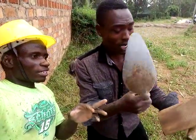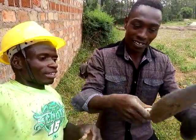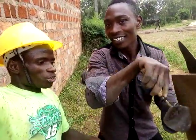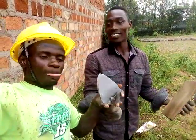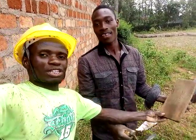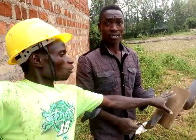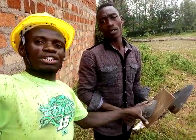These are the tools. This is a trowel. This is the wooden float. Like this, with a small trowel, you scoop and you stir. So it takes the mortar. He joins it in the joints of the bricks using the trowel, and controls it with the wooden float. This wooden float is also used to carry the mortar, so that you can place it on the work.